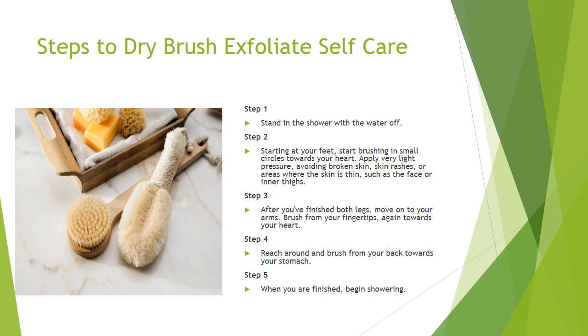After you've finished with both legs, move on to your arms. Brush from your fingertips again toward your heart. Reach around and brush from your back toward your stomach. And step five, when you're finished, begin showering.